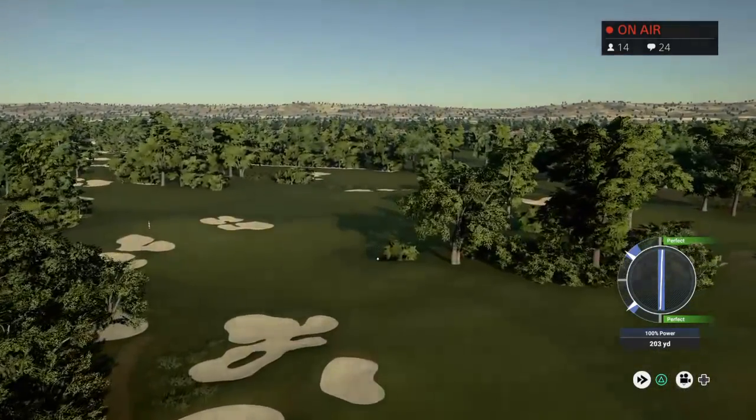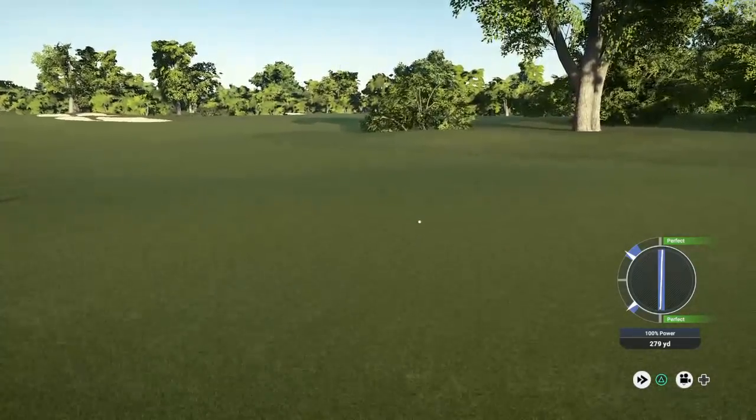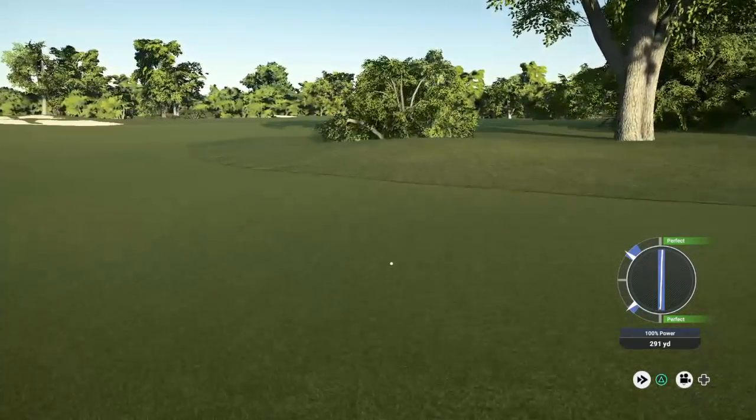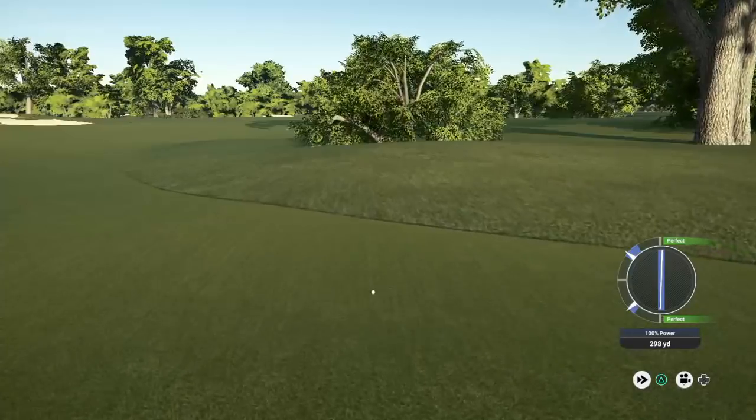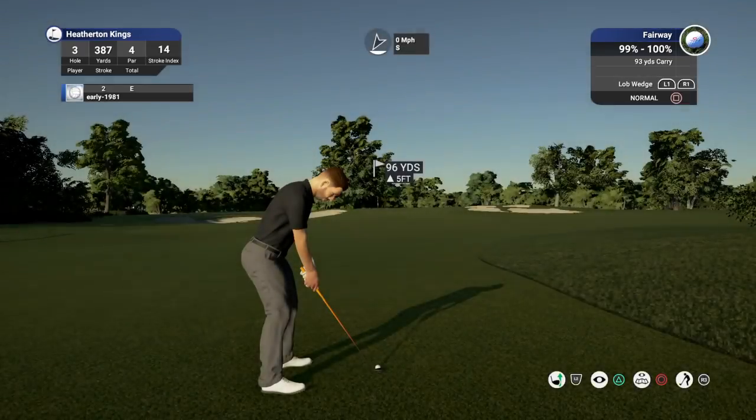Tee shot's looking decent. That should just kick down the right hand side of the fairway here. And hopefully we just hold on to it, which we do. And once again, we're going to have another nice shot into the green here.